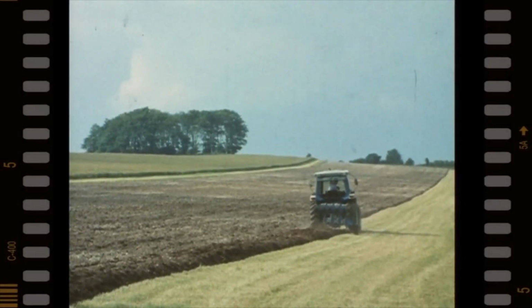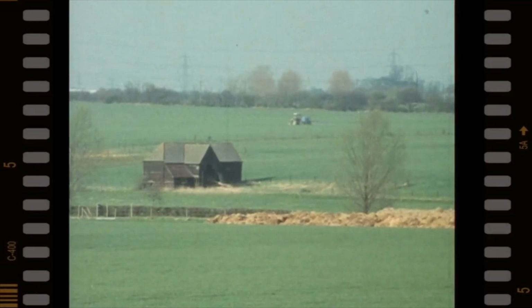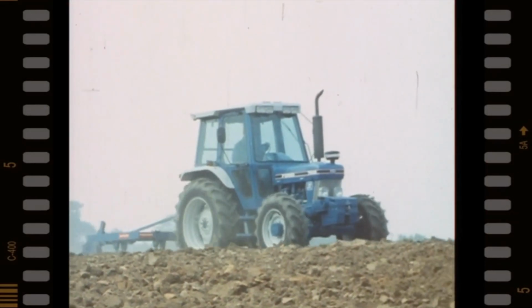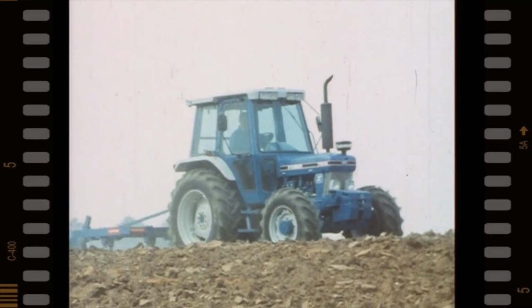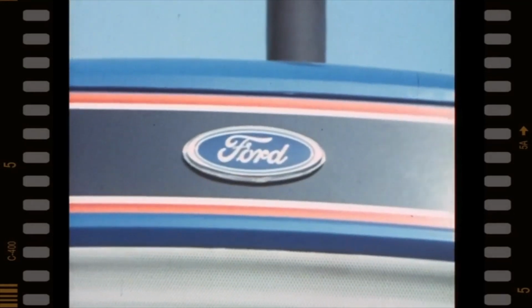The controlled production of food from the land has only been going on for a mere 12,000 years. By the year 2000, there will be 6 billion more people needing food from agriculture. With the right tools, the right equipment and the right technology, it can be done. And playing an overwhelmingly important part in all this will be Ford tractors.